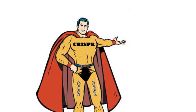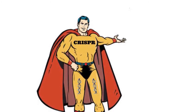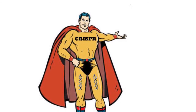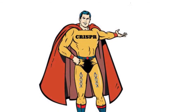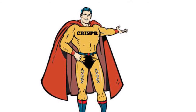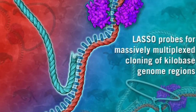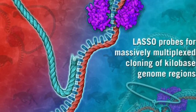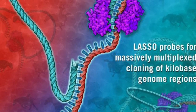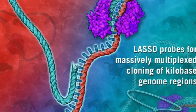And for our final story of the day, we have a big one. A new method of gene editing has been developed by researchers from Johns Hopkins University, Rutgers University, Harvard, and the University of Trento in Italy. This method is called LASSO, which stands for Long Adapter Single-Stranded Oligonucleotide. It can capture and clone long sequences of DNA fragments.